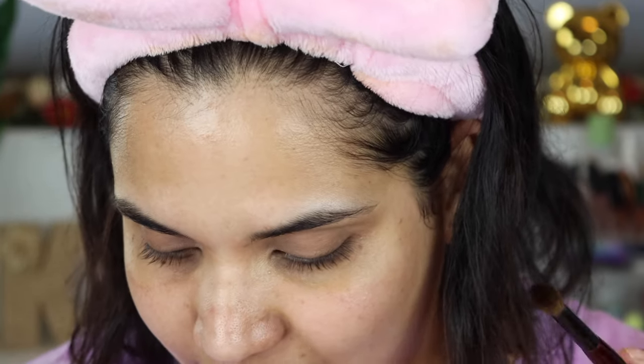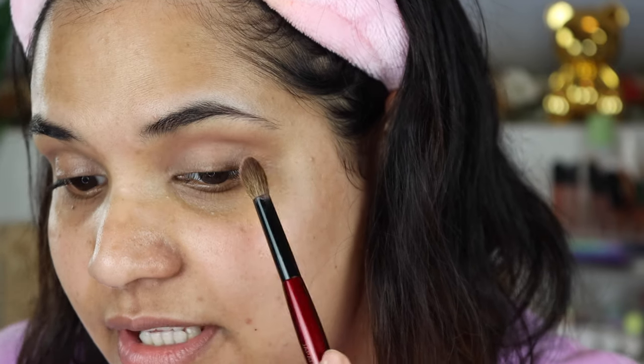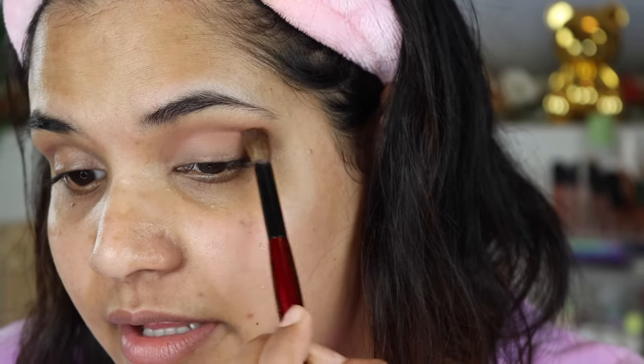So I don't have the exact crease colors in both, so I'm going to go into one of the palettes first. I'm going to lay down a crease color. I'm using a Sonia G brush to do this, and I'm just going to blend this out.